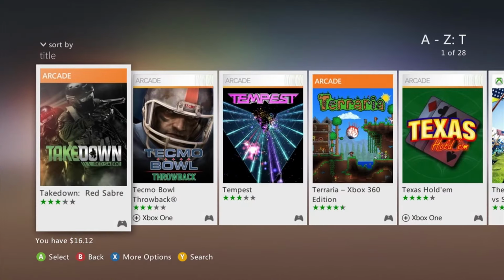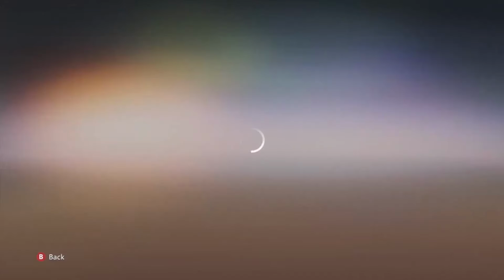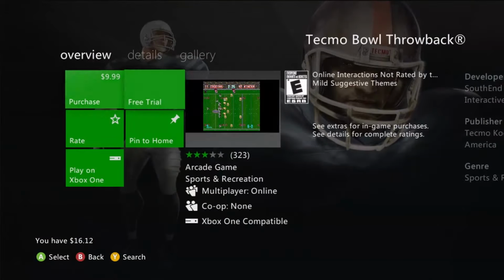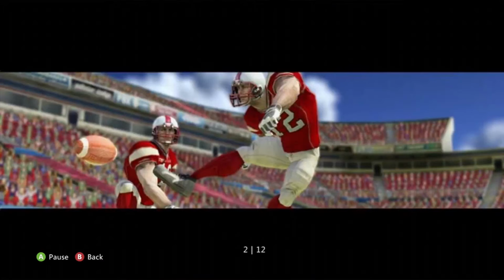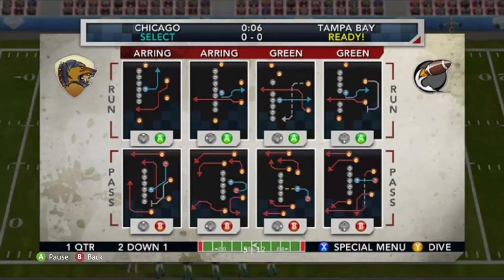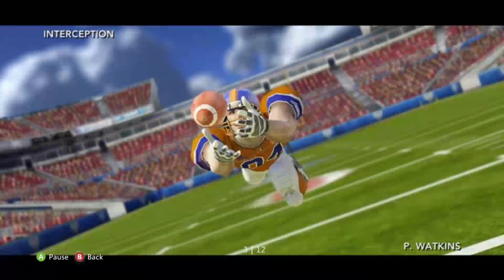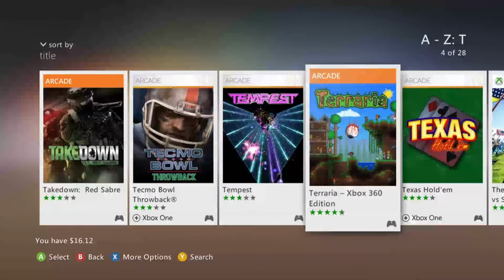All right, T. What do we got from T? Probably a lot of things here. Oh, we got Tecmo Bowl Throwback. There it is, the classic game. It has the retro graphics mixed with 3D cutscenes. Wait, oh, maybe you can do a retro mode or a more modern mode. Okay, interesting. Okay, Tempest. Yeah, there's a classic.